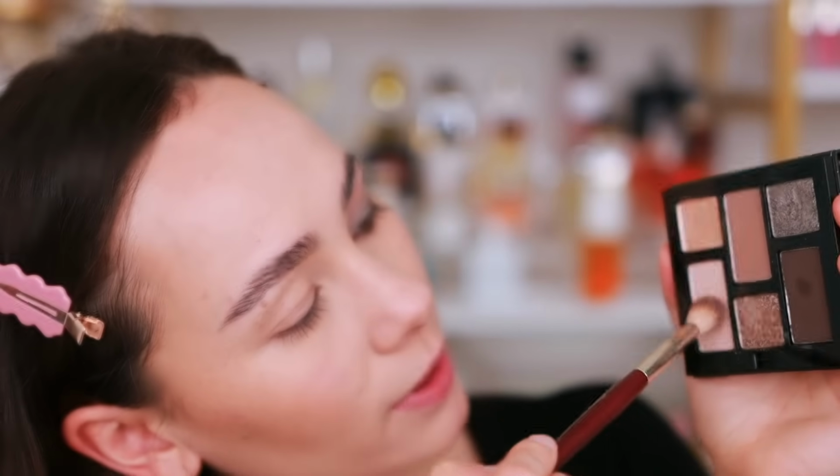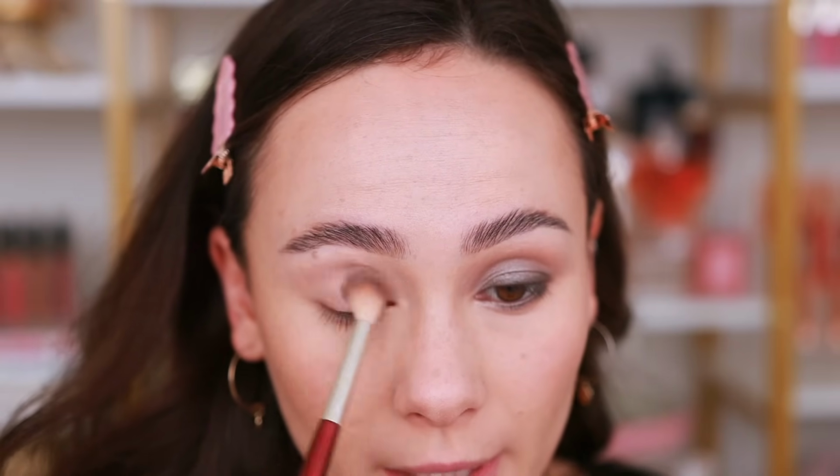So I'm going to get started with this shade, and I'm just going to put it all over my eyelid to set it. You can see that concealer swimming everywhere. It's a little bit deeper than my skin tone, so I'm not bringing it all the way up. If you have a deeper complexion, go in with this shade.